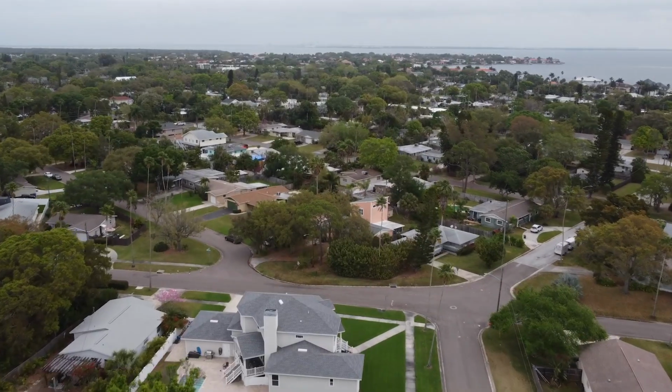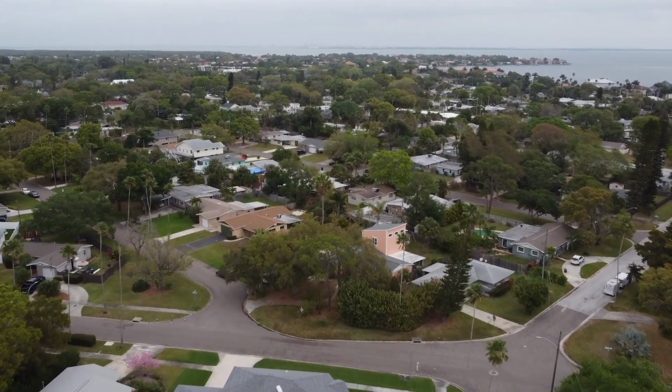St. Petersburg is surrounded by water, really on every side. Of course, some houses were damaged in the last storms at the end of 2024. Those areas are very easily identifiable, but St. Petersburg has a lot of old, charming neighborhoods. A lot of them are not built to current codes of 2025, but a lot of updates have happened to many of these homes. There's a lot of pockets of really cool homes.